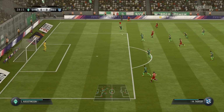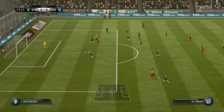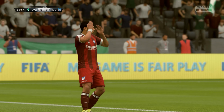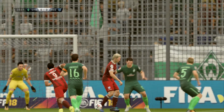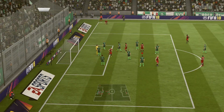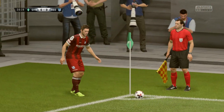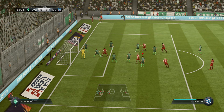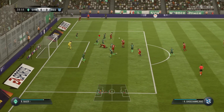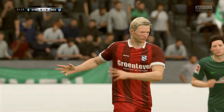Steenschaars. They've got numbers in this attack, and it looks dangerous. Here's the chance. Corner given, and they'll be hoping to get this set piece right for a goal that will put them into the lead. Put in the corner. He's got his shot off now. And the ball's gone out for a corner.